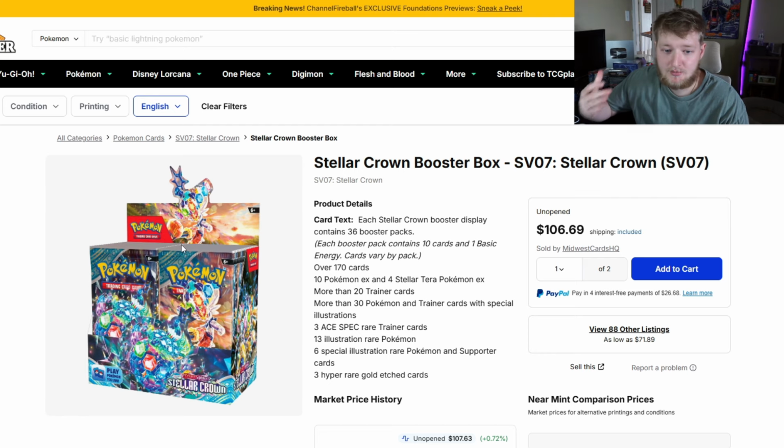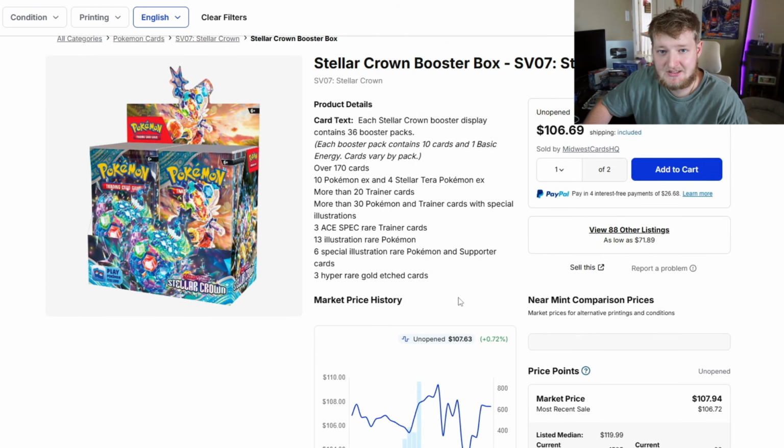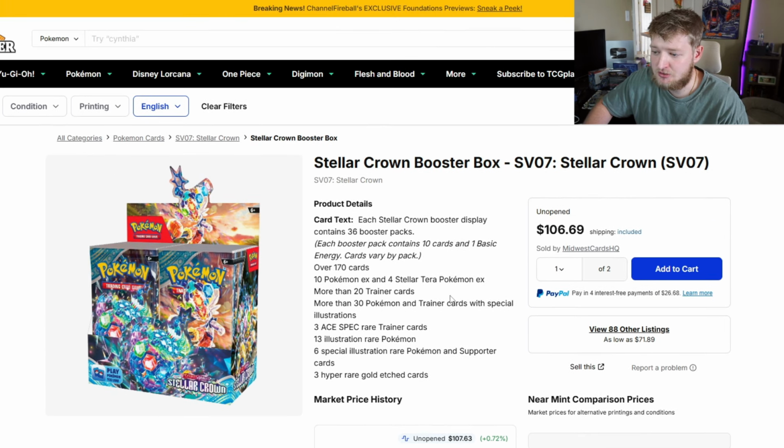Stellar Crowns here because, like I said, I picked up a box, and there are places where these are like in the 90s. TikTok shop, especially, I saw a sale the past week or two where someone had them for like 93 or 96. I got mine for 93. There's coupons all the time that you can use on these on the TikTok shop. So if you can find them in the 90s, definitely get them.